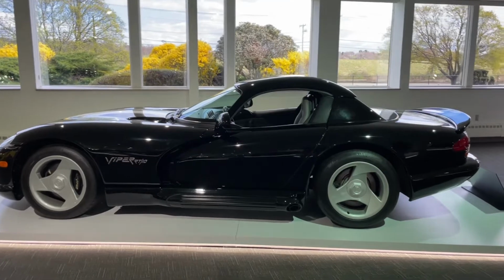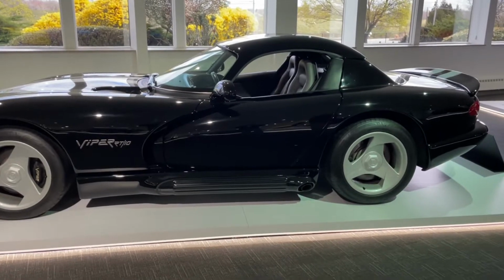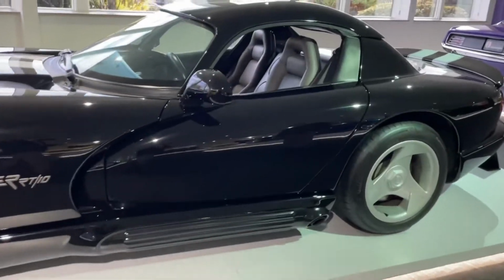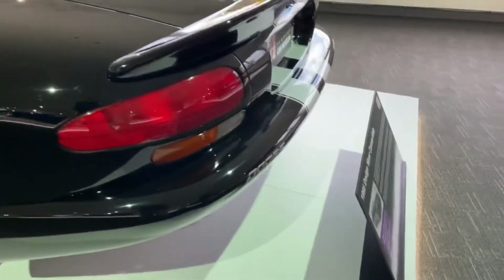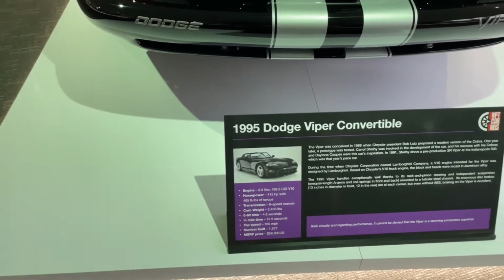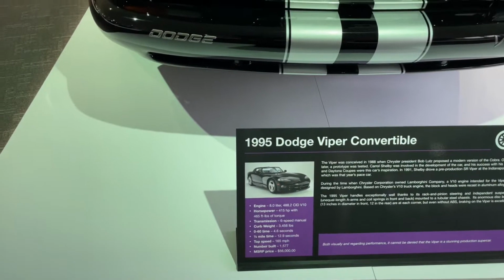Now, I did like the design of the Viper. The Viper was really unique. The wheels I could do without, but the design of the car was nice. What year did this come out? I just read it. 95? 88. It started in, wait a minute, it was conceived in 88. Oh, this is a 95.